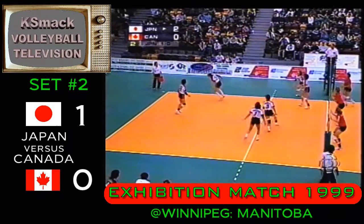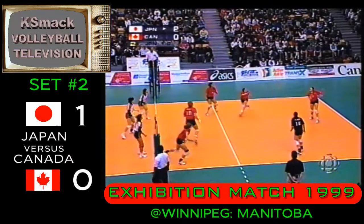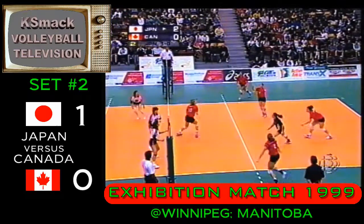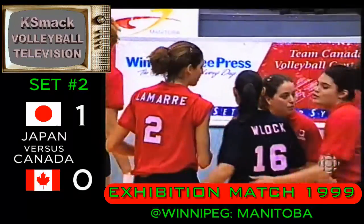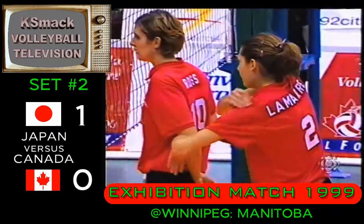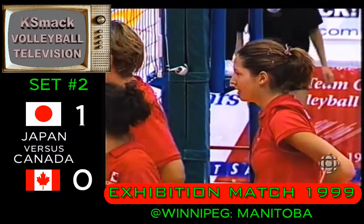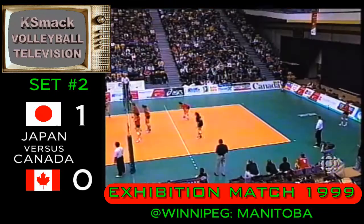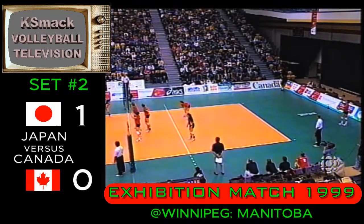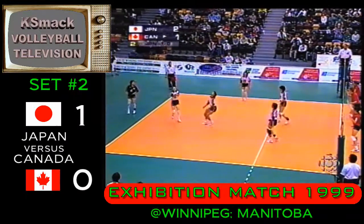Back set, Bellini. Cross court, off the Canadian block. Lamar off the Japanese block and out of play. Well, Lamar can hit with the best players in the world just like that, and her contact point is so high that it hits the top of the blocker's hands. Bellini puts it in play. 1 serving 2.